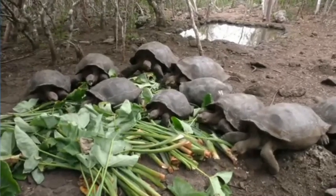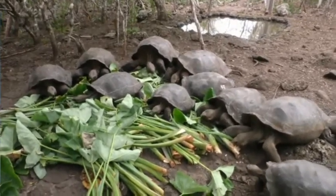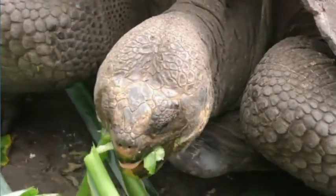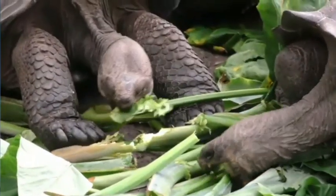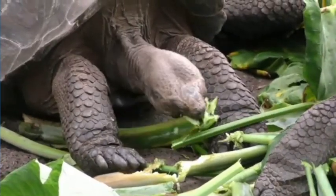I went there about a week ago, helping the conservationists feed the tortoises. And you can see them munching away on those leaves. This is specifically the San Cristobal species of giant tortoises. They can get really, really big, about the size of a wheelbarrow. And as you can see, they love these atoy plants. Oh, I love them. What you hear in my narration as well. This is their favorite food.